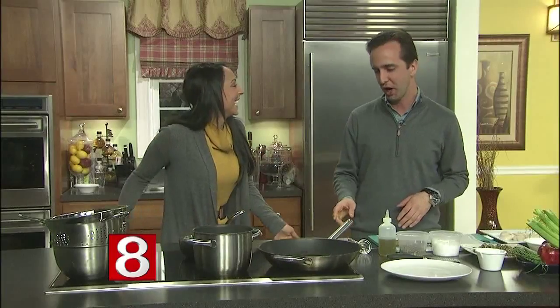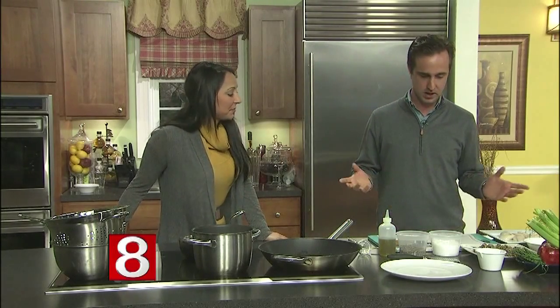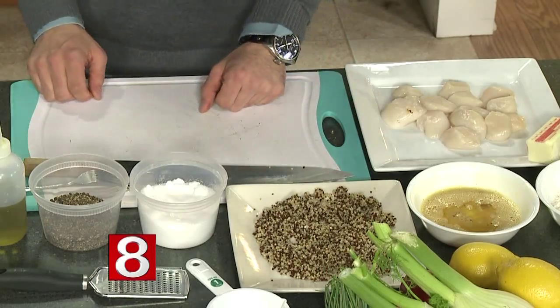I really enjoy butter. Don't we all? Whenever I'm cooking, I put butter. And then literally you just want to set up a breading station like you would normally, but we're going to bread it with quinoa instead of breadcrumbs. I love it. And you're only going to do one end of it, right?